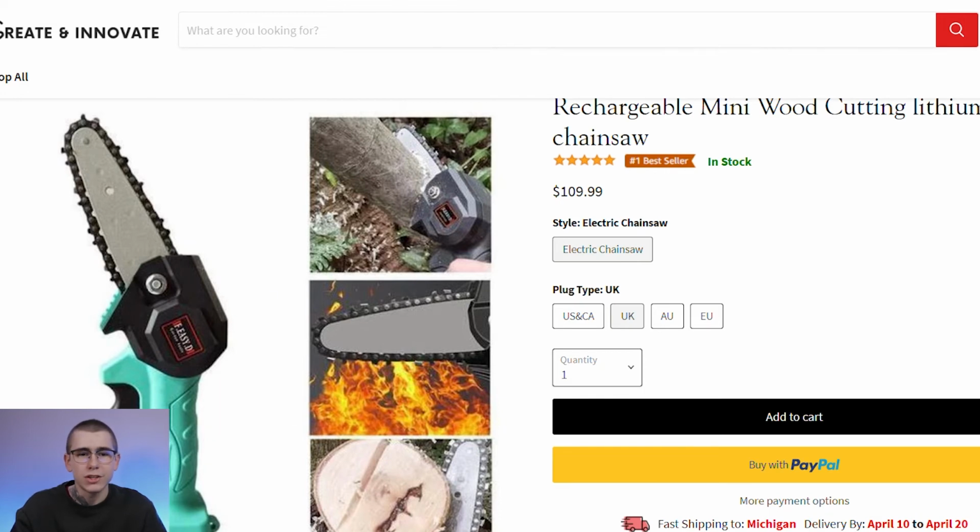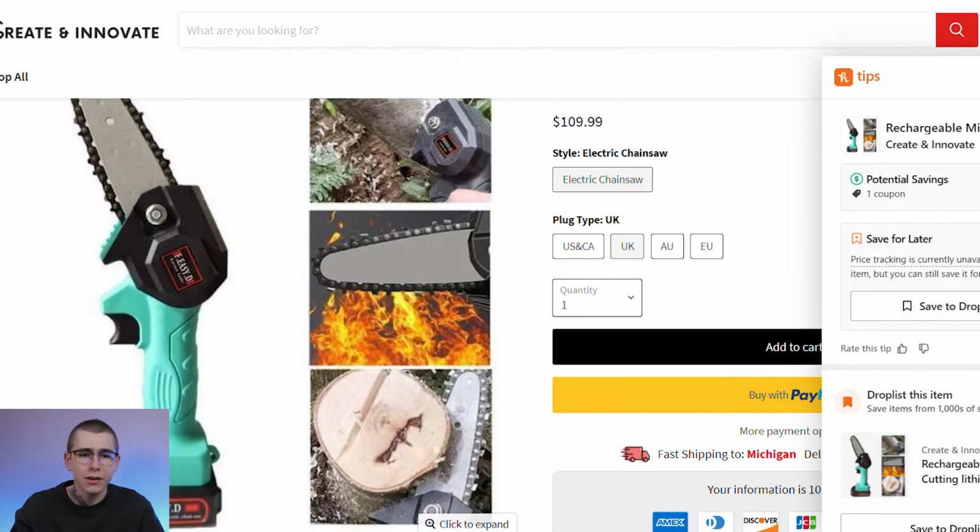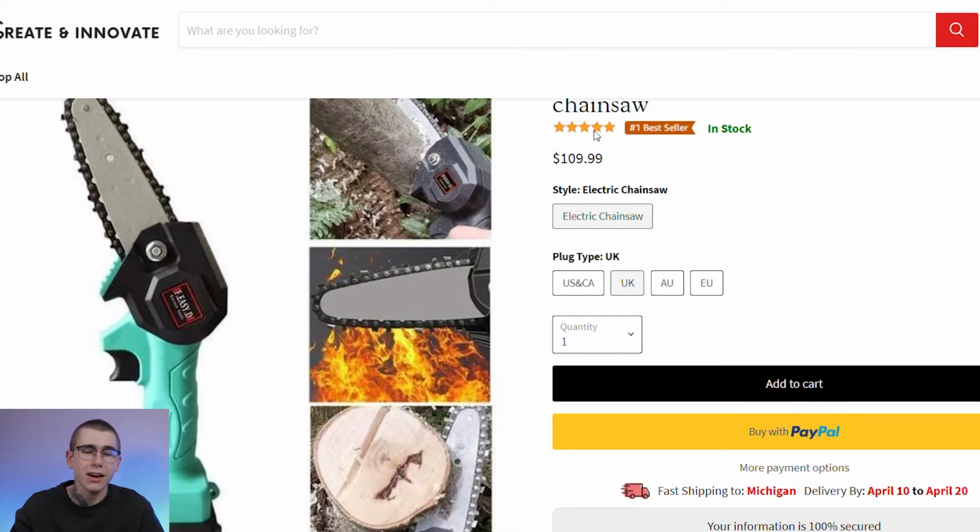So they have the rechargeable mini wood cutting lithium chainsaw. They have the different plug types right there. They have quantity, but they don't have any quantity breaks to incentivize people to actually increase that quantity right there. And they're selling it for $109.99. So based on these stars up here, it looks like they actually have reviews imported for this item.